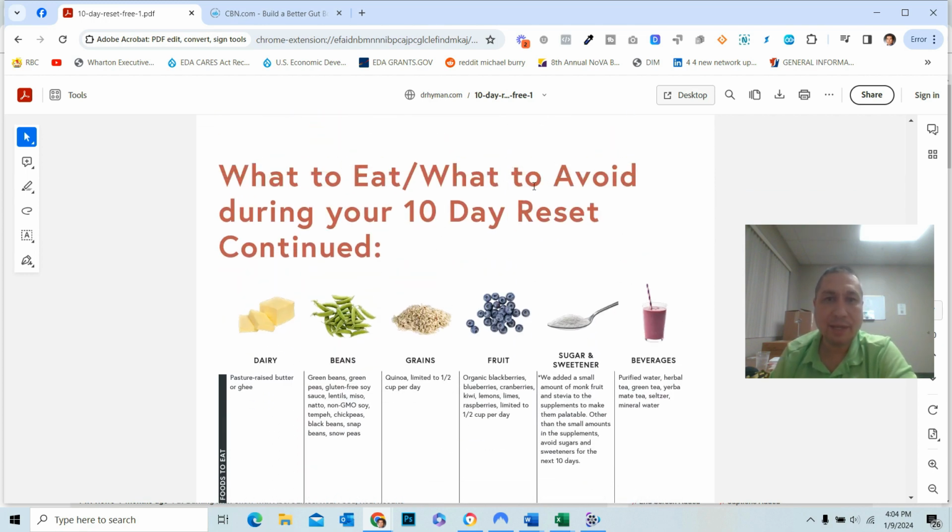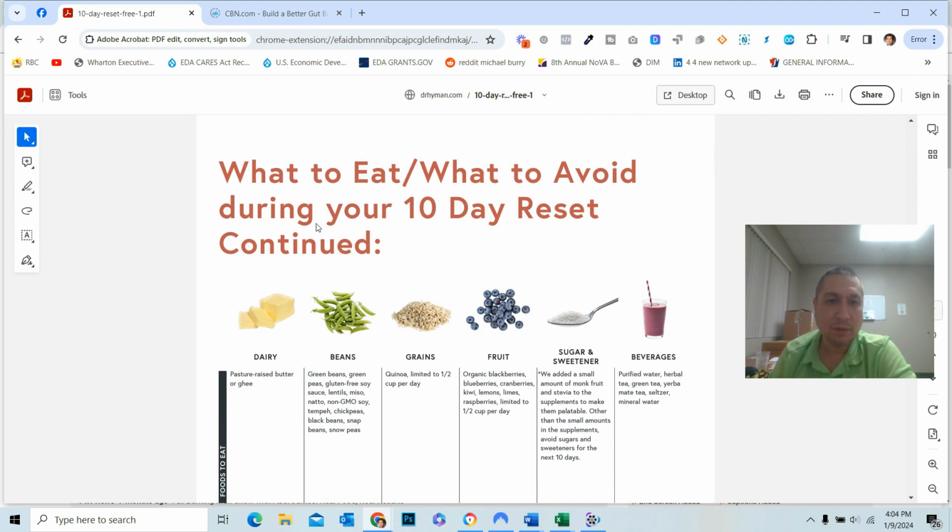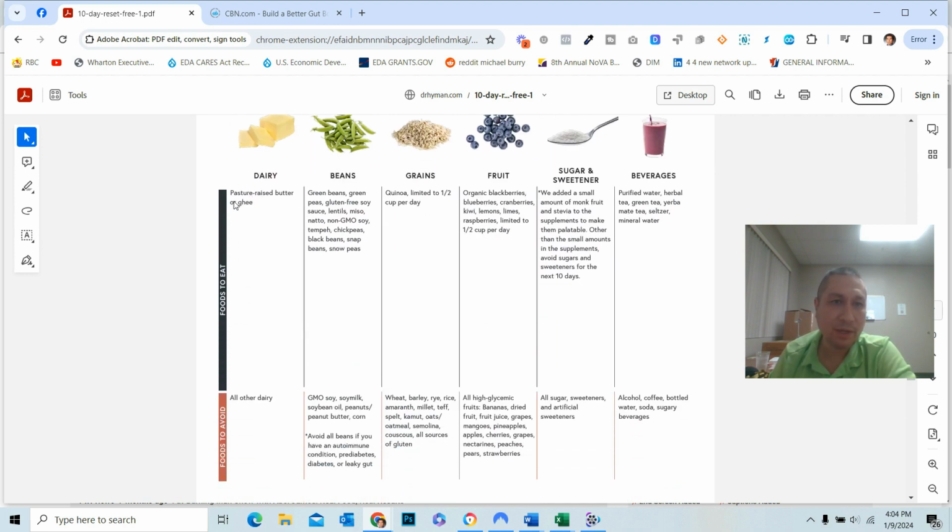Okay, during your 10-day reset, foods, oh, it's continued. Continued, what to eat. Dairy, okay, I thought that was already here. Beans, lentils. I'm not going to read the whole list here because it's annoying to me. But you can see here quinoa, blueberries, cranberries, kiwis. So they're fruits. Added sweeteners. My preference would be nothing, but it looks like he likes stevia and monk fruit. Purified water, herbal tea, green tea, yerba mate, seltzer, and mineral water.